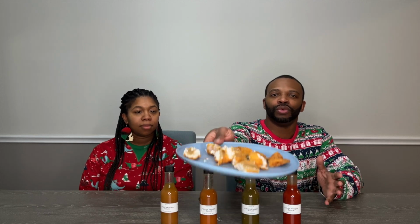As you can see, we got the catfish. Fried catfish, southern style, with Zatarain's mixed with a little Slap Ya Mama. So what I'm going to do is we're going to cut pieces, and then we're going to try each one and go from there. So we cut it up in pieces, y'all. We're just going to do what we do.